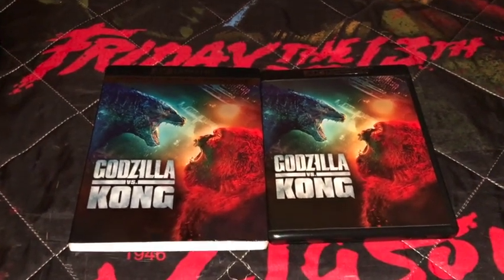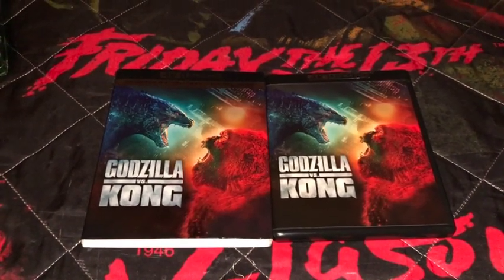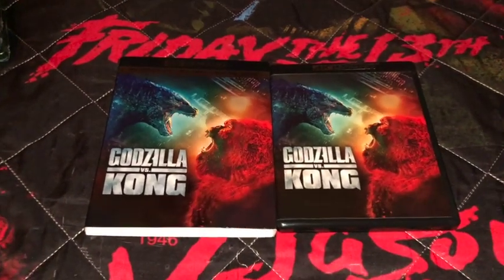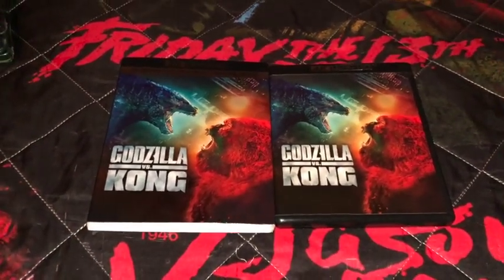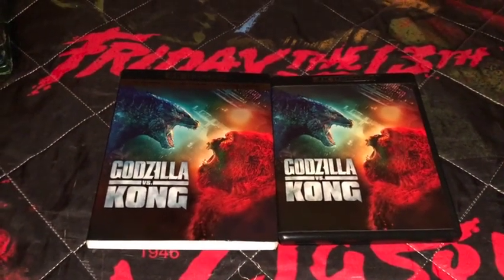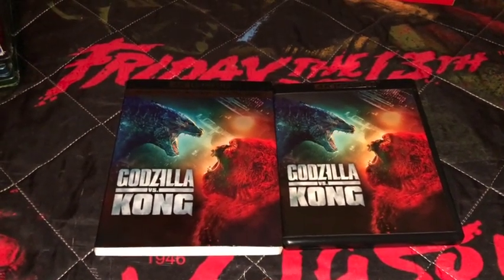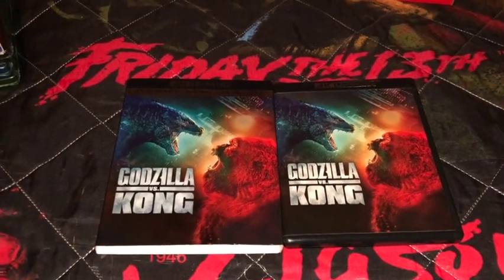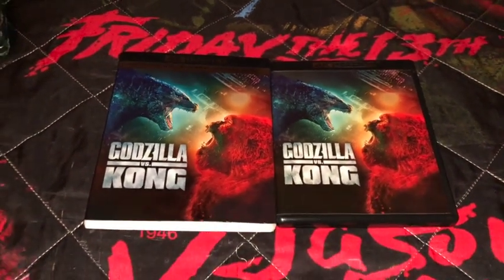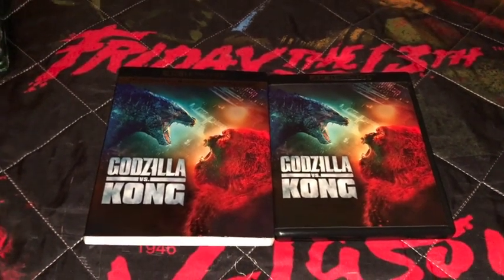There were 3 different fight scenes. I'm not going to ruin anything for you who haven't watched it, but I guess there'll be minor spoilers. So if you don't want to hear about this movie, skip forward a little bit. There were 3 fight scenes between Kong and Godzilla. The first one took place in the water, which is pretty much Godzilla's domain, and he handled Kong very easily. He wiped him out pretty swiftly in that first fight.